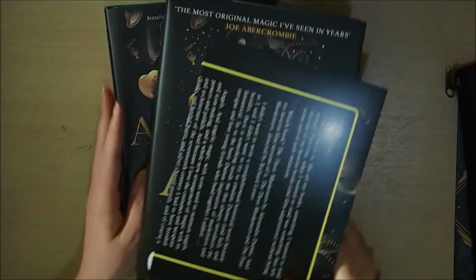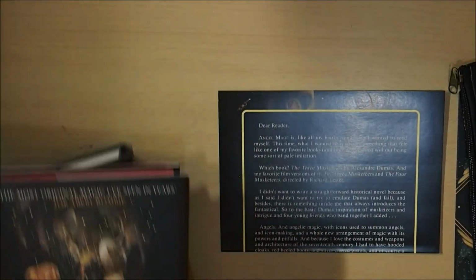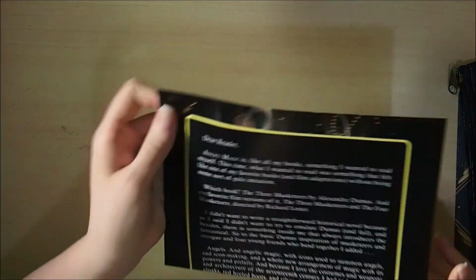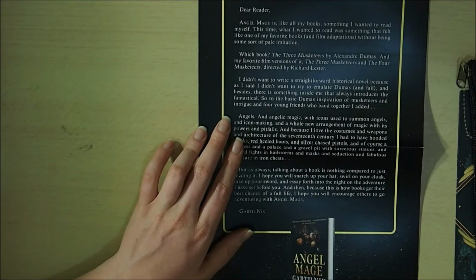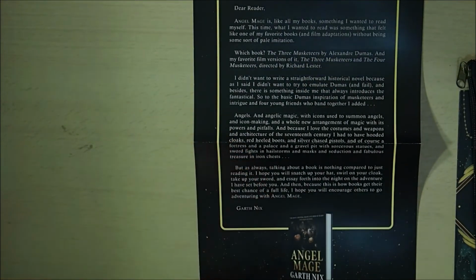So next thing I want to look at here is author letters. So both came with an author letter. Illumicrate came with an A4 page author letter that says, "Dear reader, Angel Mage is like all my books. Something I wanted to read myself."